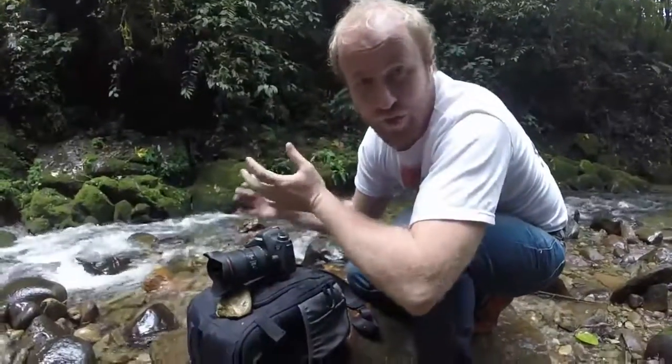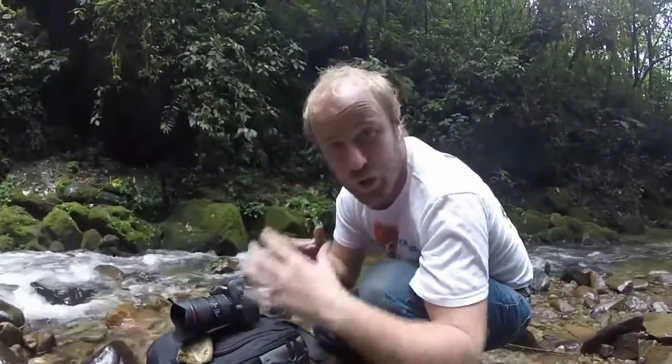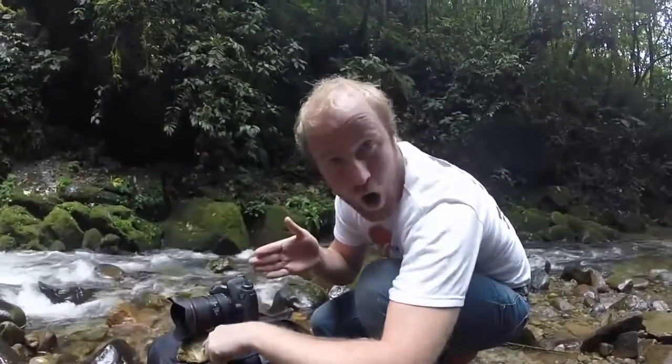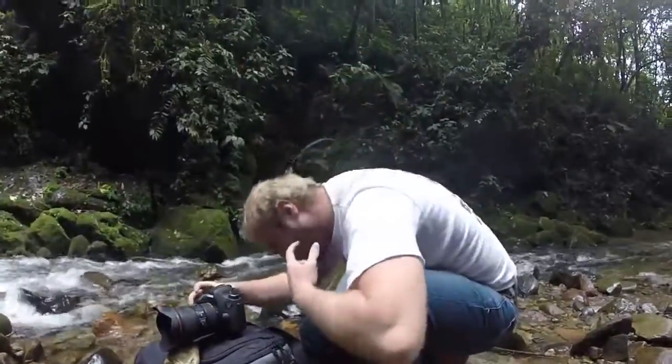So sometimes out in the field, you might not have your tripod with you for whatever reason, because you're stupid or lazy like I was. If you do so, you can rig things up. I have my camera on my backpack with a rock wedging it to get some waterfall photos. Hopefully they turn out.